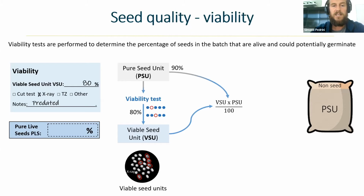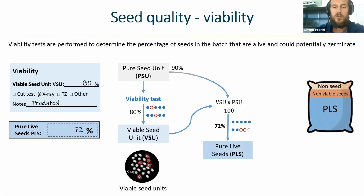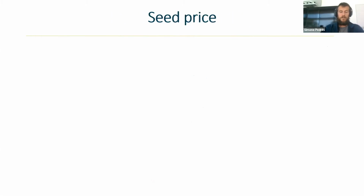If you now relate the pure seed unit with the viable seed unit and combine these two numbers, you can obtain the percentage of pure live seed, 72%. So for example, if our bag of seeds was 10 kilos, we are now confident in knowing that 7.2 kilos of those seeds can be considered viable. So that's how we performed our seed quality testing.